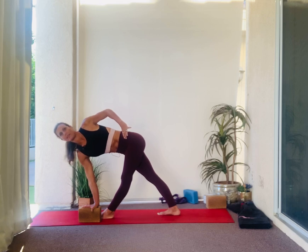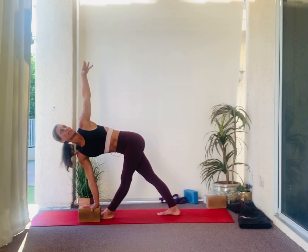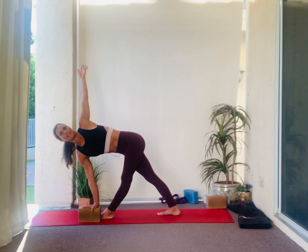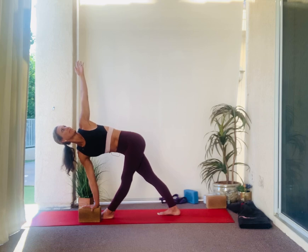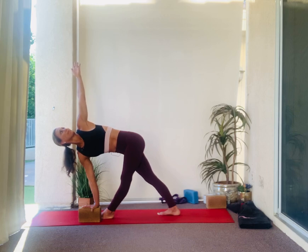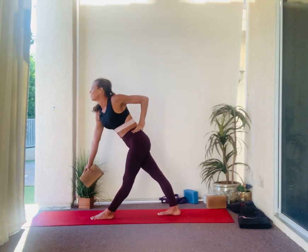Otherwise, we're going to continue to leverage the rotation of the torso, the upper and middle back. Top ribs back, bottom ribs forward. Eventually, extend this left arm, shoulders over one another. Gaze up. Left hand on the hip, gaze at that big toe, inhale, root, and rise.